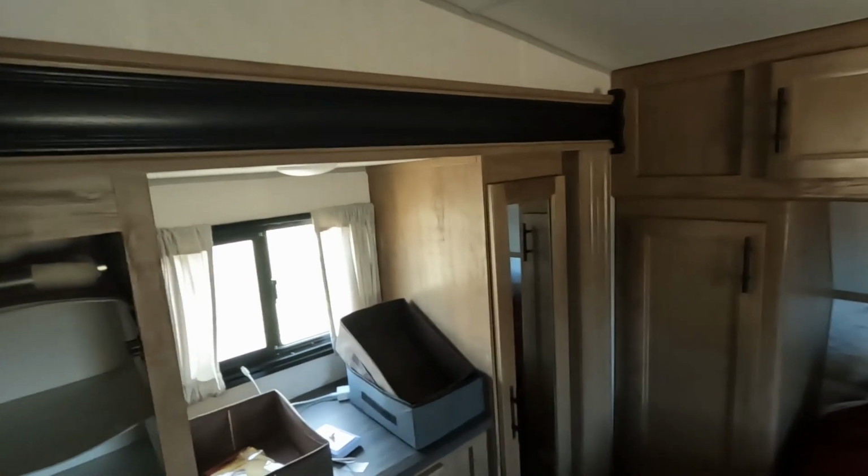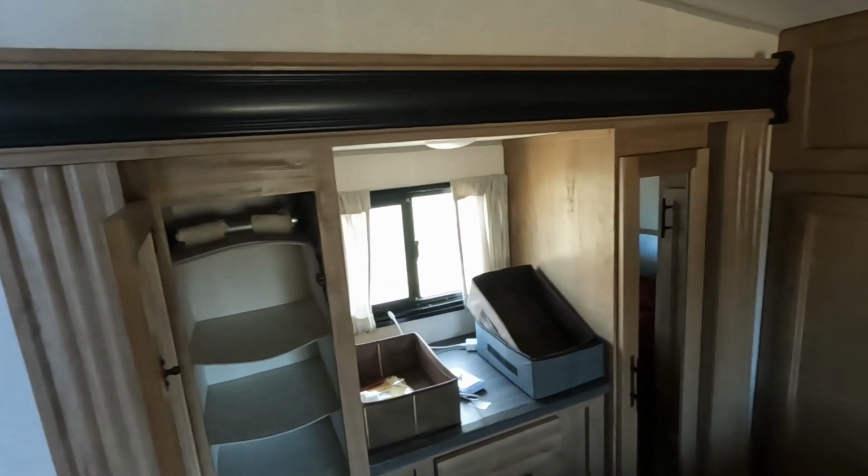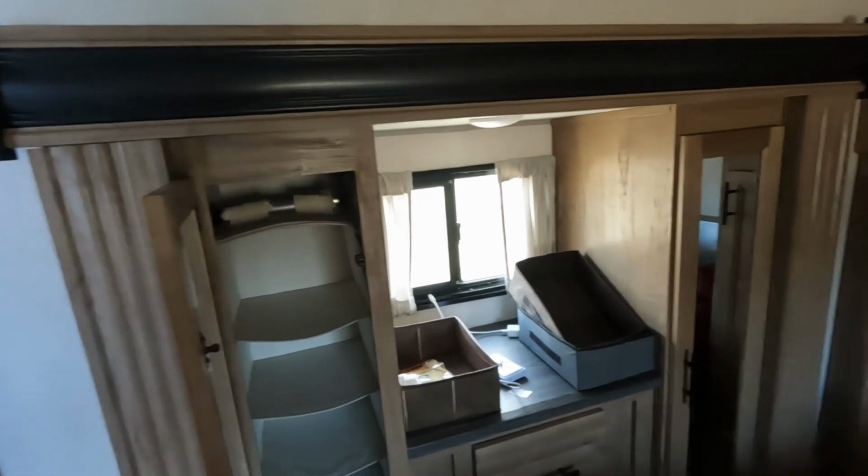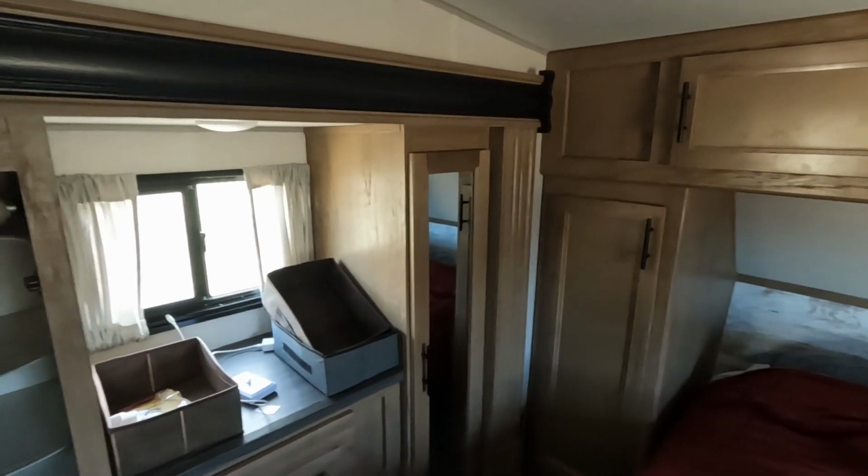Let me show you here, a couple of closets. I'm just trying to figure out the best way to store clothes and everything in. My husband likes his clothes hung up, and I don't mind my t-shirts and whatnot folded. So that'll be kind of a trial and error thing.